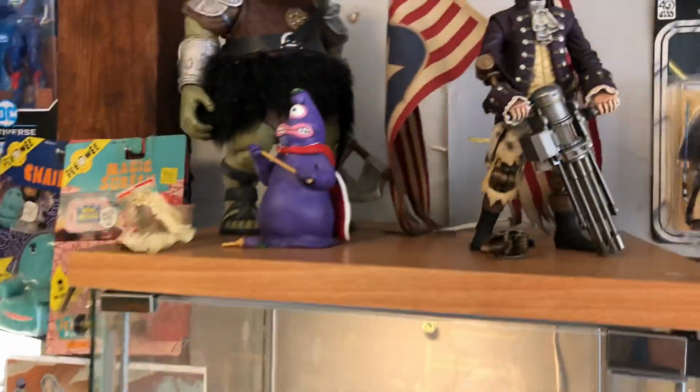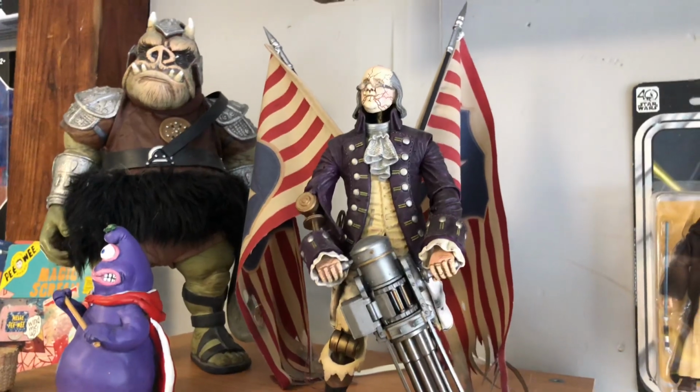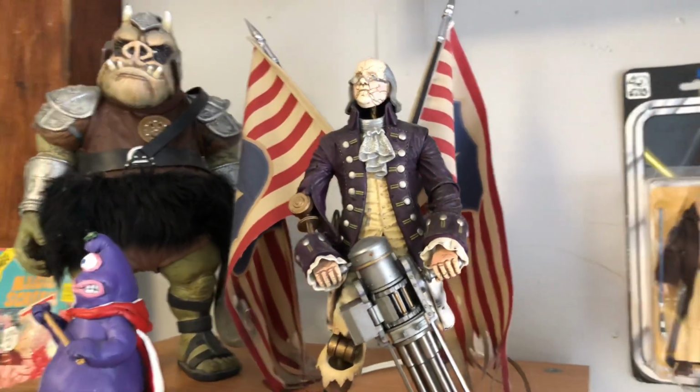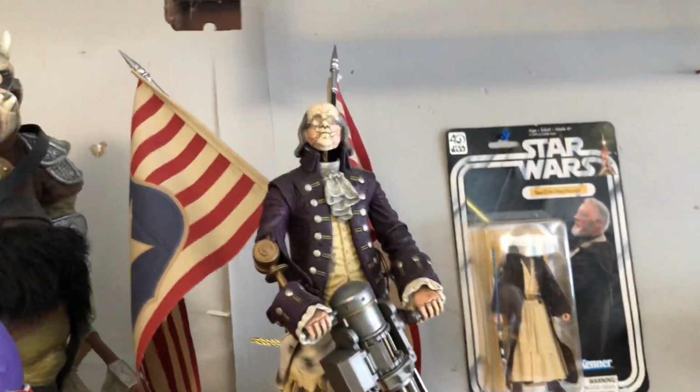There's a Patriot. That's a great figure. That is a NECA from Bioshock. Even if you don't like Bioshock, that is such a cool figure.